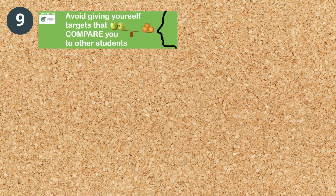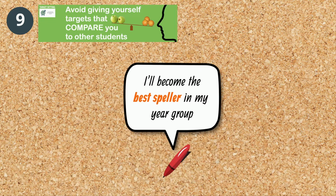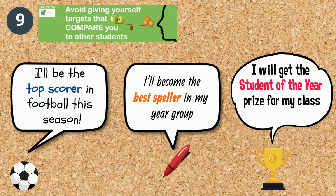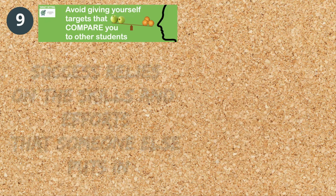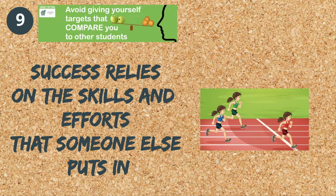Tip 9. Avoid giving yourself targets that compare you to other students. I will become the best speller in my year group. I'll be the top scorer in football this season. I will get the Student of the Year prize for my class. Whilst this type of target is often set, especially in sports, it may not be achievable irrespective of the effort that you put in. As well as the effort you put in, success also relies on the skills and efforts that someone else puts in, something you have no control over.